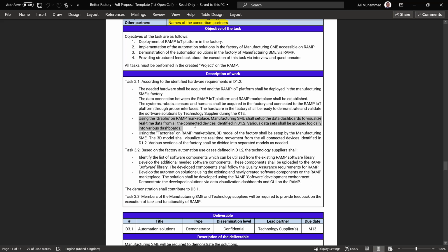There will be certain graphs set up. So basically we will help you, or you can by yourself set up certain dashboards for the company, and also build the 3D model of the factory. Basically, these would be the initial tasks, because in the rest of the project, the technology supplier and the SME will be doing the experiment on the marketplace. So all the graphs, all the data, all the 3D model of the factory would be the central point of the development work for the technology supplier.